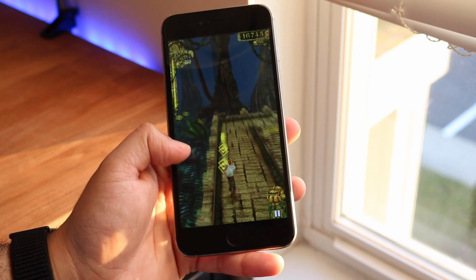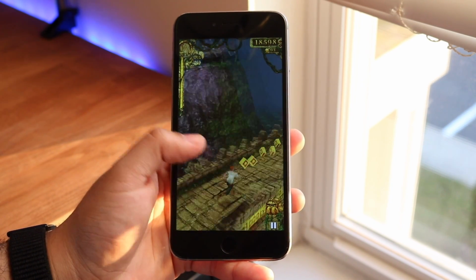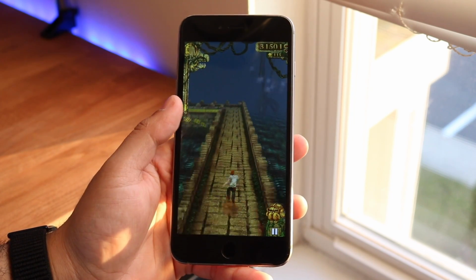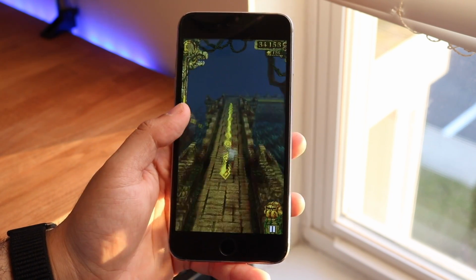And as of right now, I'm actually really, really happy that the iPhone 6 Plus and 5S, obviously the 5S, that was going to be done anyway, but the iPhone 6 Plus, I feel like with iOS 13, it's kind of like another iOS 11.